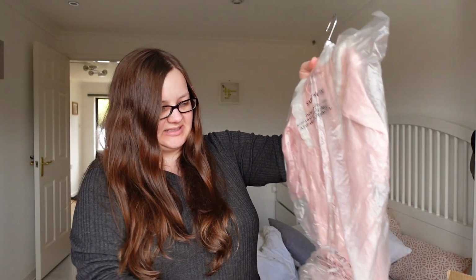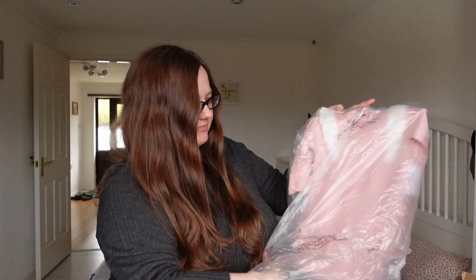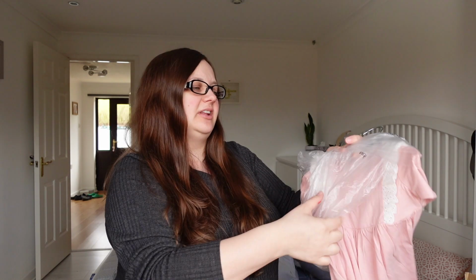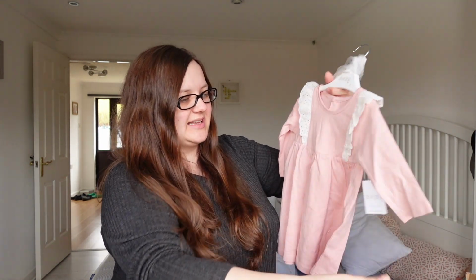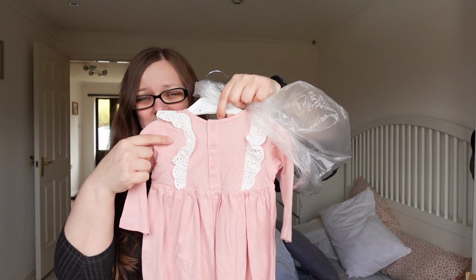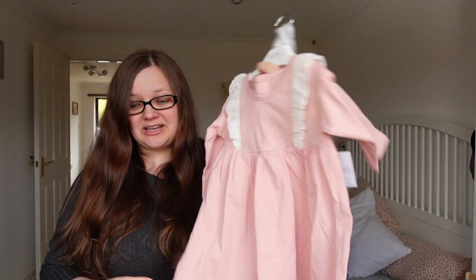So sweet. Next thing I got is this. I might need to take this out of the wrapper so you guys can see, because this wrapper's not so clear. Does that make sense? But this is another little dress. And it's pink. How cute is that? Look at the ruffles, and the ruffles are on the back too. I thought that was so ridiculously cute.